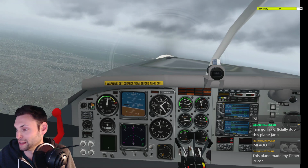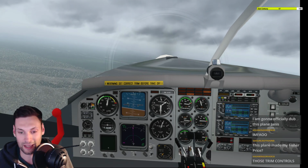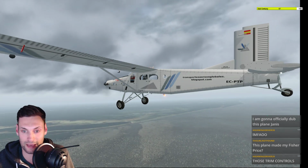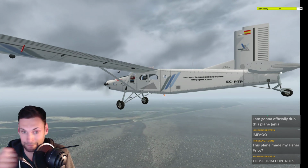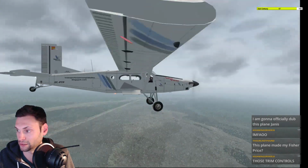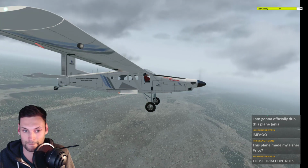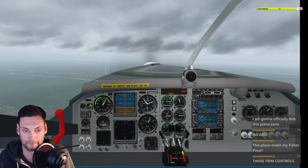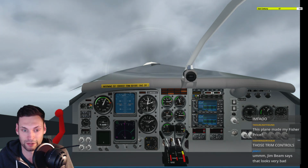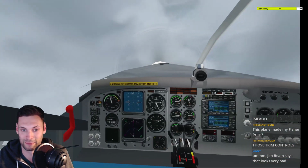What's up, URL? This plane made by Fisher Price. Dude, it's pretty toy. I mean, the exterior for a free plane actually does not look too bad, but the interior is not good. But big old engine there. I mean, look, you can just crank it up. Look at this deck angle. Oh my god.